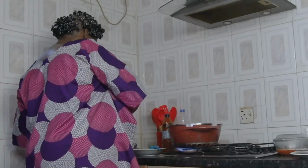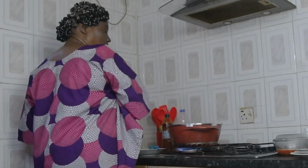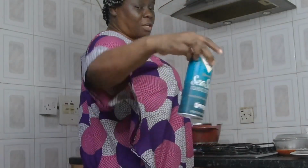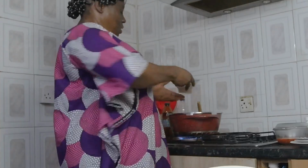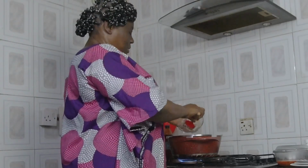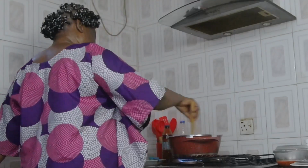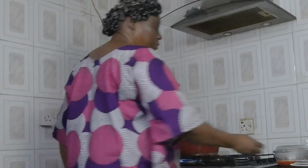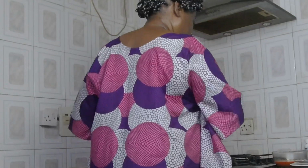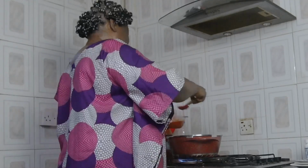Always try to get sea salt from some health shops, okay? Some of them come coarse, and if it comes in coarse form, you can blend it with other things you're doing. So blended onions, remember I've called out all the ingredients for you. I'm adding blended onions first. I like a lot of pepper. So I'm putting pepper.